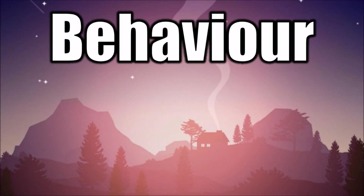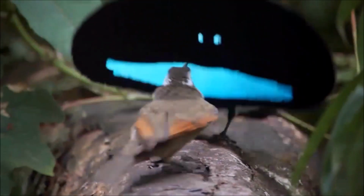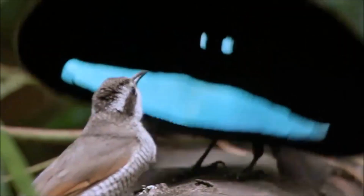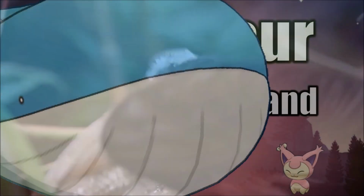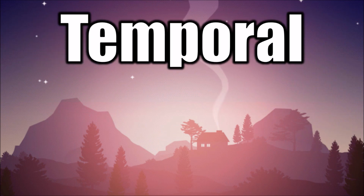Behavior. Do they have similar mating rituals or habits, like the birds of paradise and their dances? I think it's very unlikely, honestly. I'm not sure why.